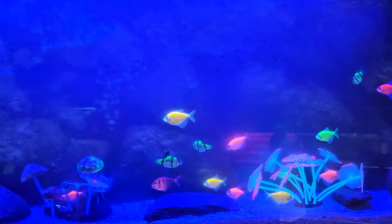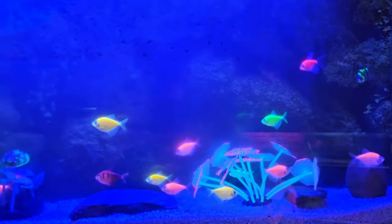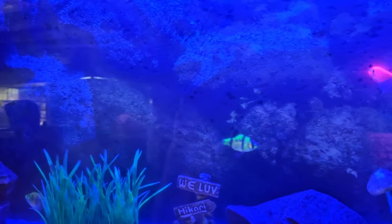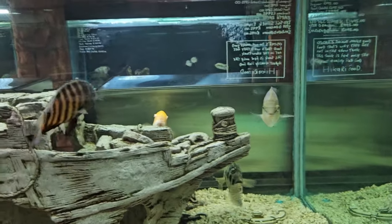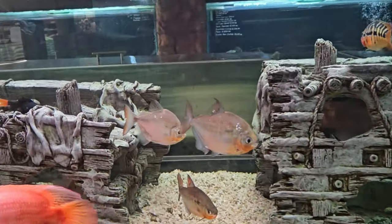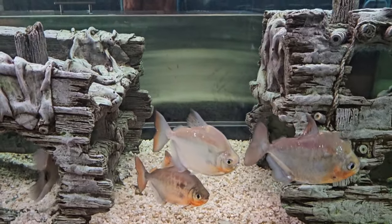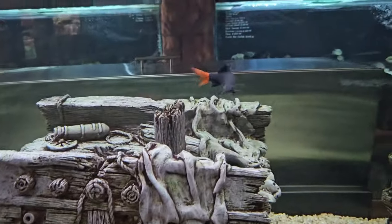The obligatory glowfish, where it's in the hobby to stay. I'm not the biggest fan of these, as you all know by now. There is a deacon, or a severum as you call them in America, and there's a salvini at the back. And some silver dollars, as I've said, great dither fish for tanks with bigger fish in, just to keep them away from your plants.